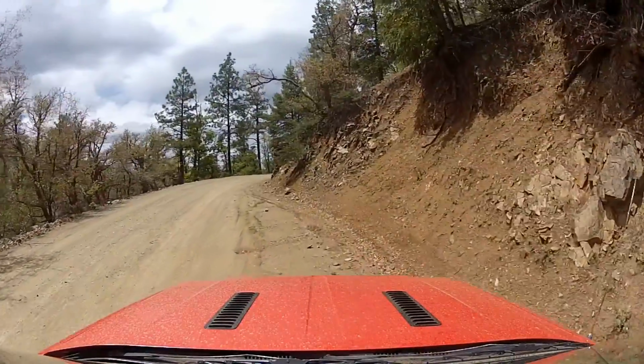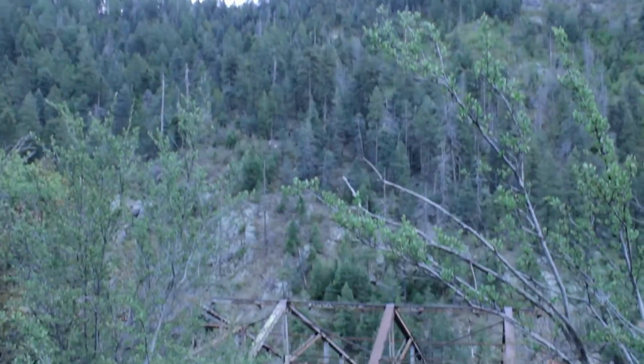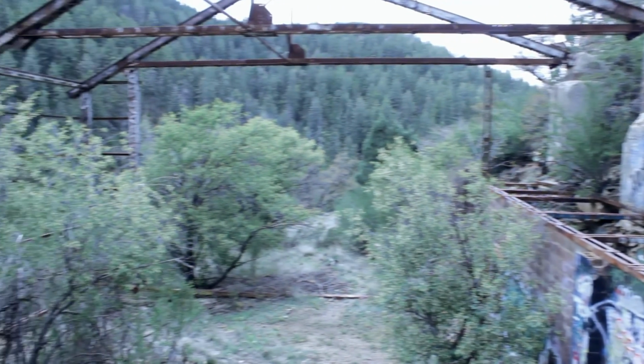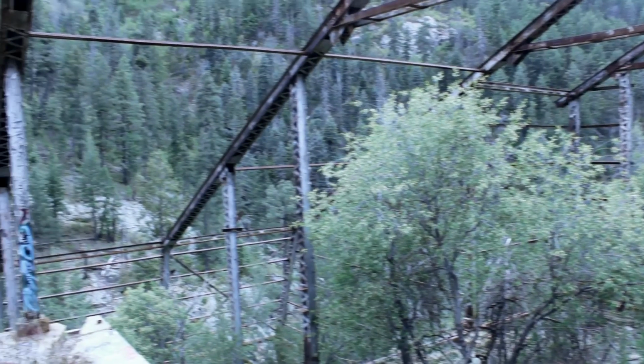By about 1:30 that afternoon, we were stopped and exploring what's left of Senator Mine, the namesake for the entire trail we had been on so far. A few old metal structures and lots of cement foundations adorned with graffiti remain.